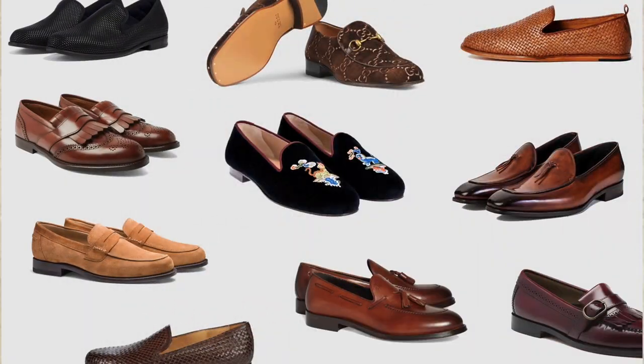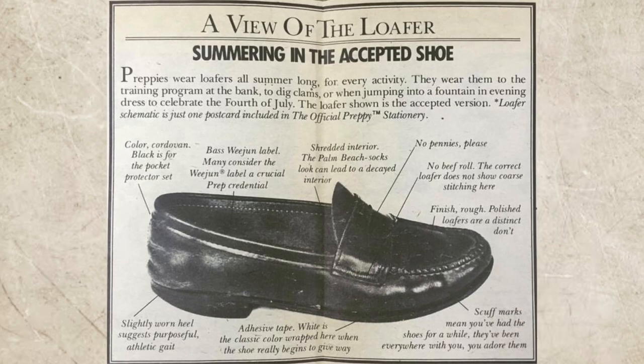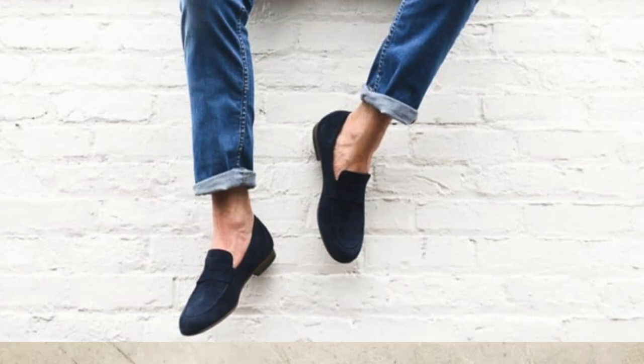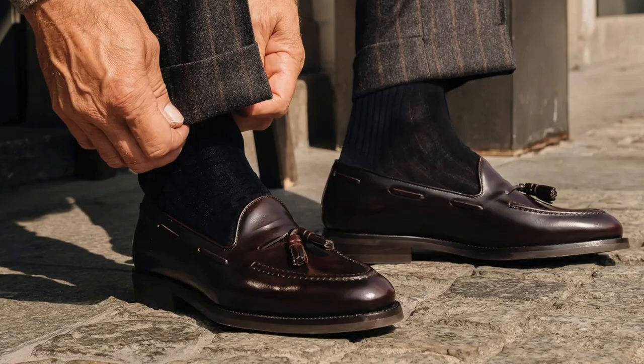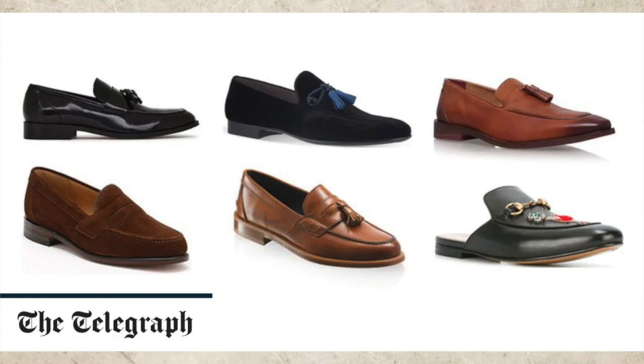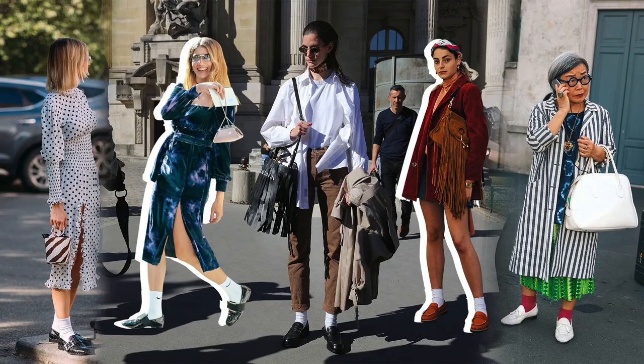Loafer shoes are a type of slip-on footwear that has been popular for decades. They are comfortable, stylish, and versatile, making them a popular choice for both men and women. In this article, we will discuss the history of loafers, their different styles, materials, and how to wear them.